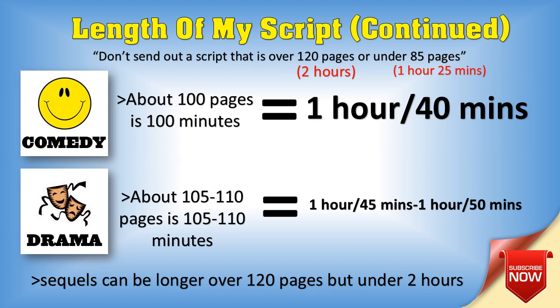And also another tip is, if you're writing a sequel and you wrote your first movie and people liked it, and you sent it out and it might be turned into a movie, but the overall consensus is that they liked it, then okay. For the sequel, you can make it no longer than 2 hours. And you can get away with that because it's a sequel. I hope I explained it well, how long you should make your screenplay: between 90 and 120 minutes, and no shorter than, in my opinion, 85 minutes, which is an hour and 25 minutes.